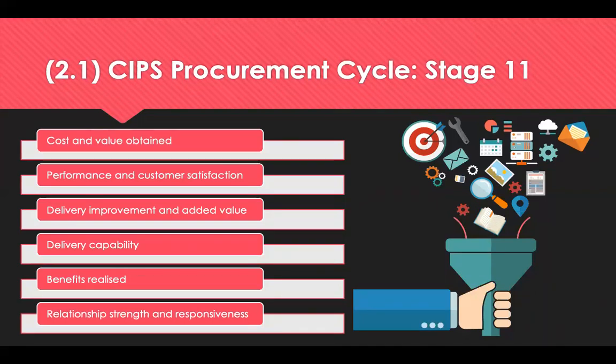It's important that the performance measures provide clear and demonstrable evidence of the success or otherwise of the relationship, and the principles such as cost and value obtained, customer satisfaction, improved delivery and added value, delivery capability, any benefits that have been realised, and the relationship strength and responsiveness.